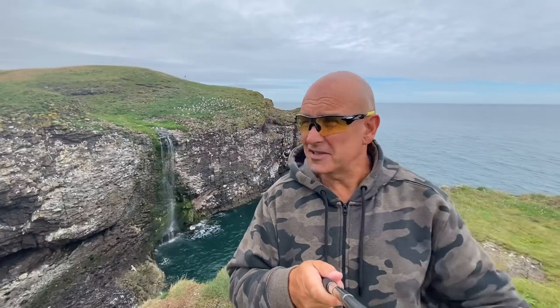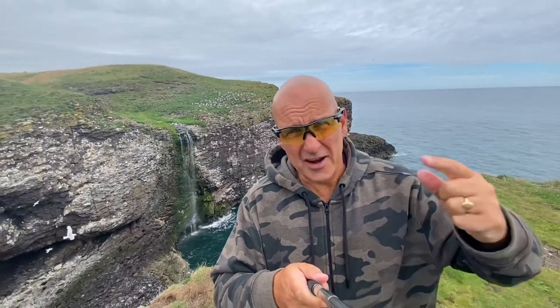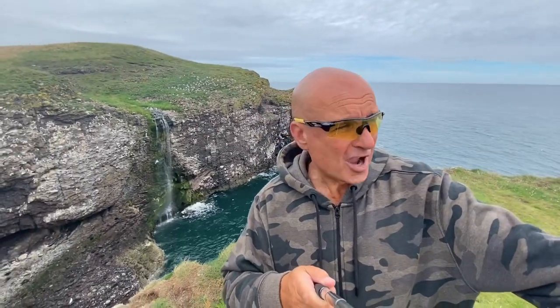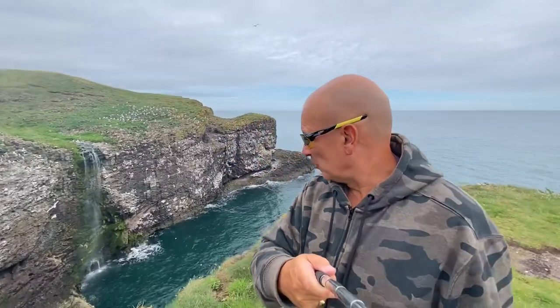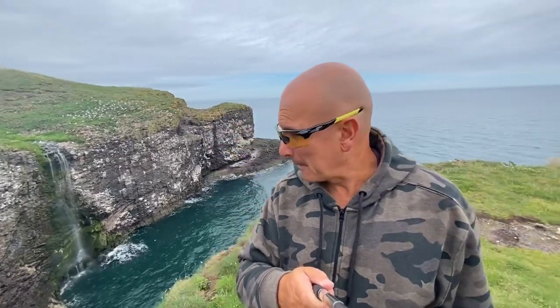So welcome back to Scotland, welcome back to one of my favourite places, Crawton, just up the east coast, just down from Stonehaven and north of Montrose. It's like a little Jurassic Park, I always say that, for the wildlife here, the birds. You've got this beautiful waterfall, which doesn't have much water on it today, but normally there's loads of water over the top.